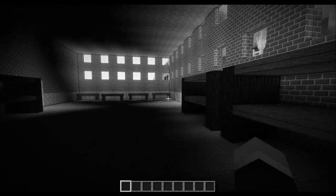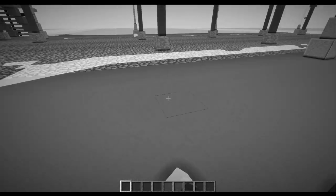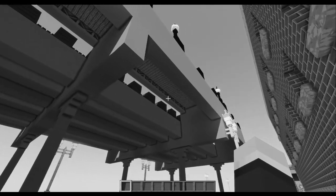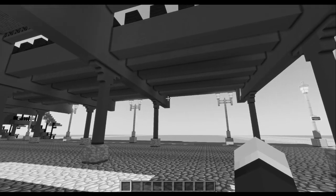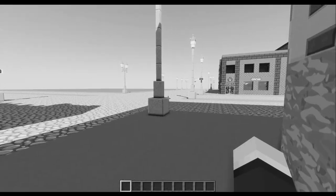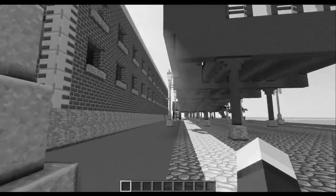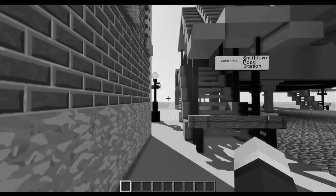Okay, so now let's head over here. I will show you guys, I've started more work on my subway line. I finished this station. So it's not a subway right now because it's not underground, so it's an elevated line. But I've done more work on my elevated line. So this is the first station complete, called the Smithtown Road, even though it doesn't exit to Smithtown Road, but they do that in real life anyway.